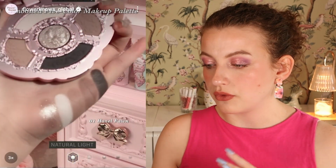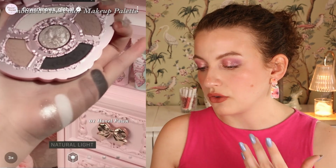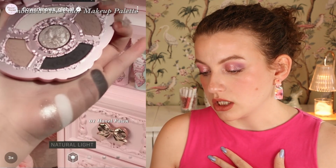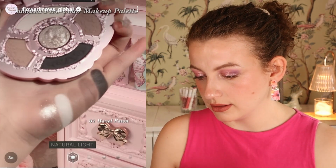Then we have some embossed 5-color makeup palettes. So these are the eyeshadow palettes. I think we have 3 shades if I'm not mistaken. So I have a 01 Hazel Fawn, and this is a cool tone neutral palette. I already have a cool tone neutral palette from Flower Nose, so I don't really feel like I need it. By the way, I think for a soft packaging with different shapes, organized in a different way than you would usually see, they did a pretty good job here. It doesn't bother me how they put the pans in there, but it's an interesting new format.